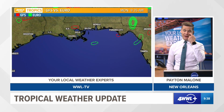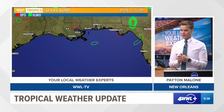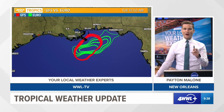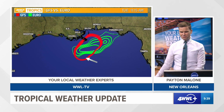Once again, I was just talking about the uncertainty with the forecast. We have two very different solutions for the southeast Louisiana area and the Louisiana coastline over the next 5 to 7 days. This just shows you that. I'm showing you our GFS and Euro model. These are our two big global models. The European model is the one in the green. The GFS model is the one in the red. They show generally the same thing by tomorrow and Wednesday.